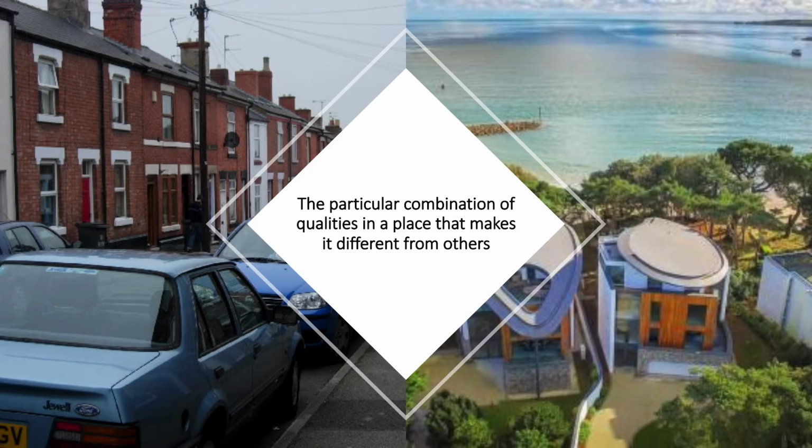And if you are you because of a particular combination of qualities that make you you, well, that applies to places, doesn't it, as well? Because everyone's house is different, everyone's street is different, everyone's town is different, and it's that particular combination of qualities that makes that place that place. And what we have to do as human geographers is figure out what that particular combination of qualities is and why it is like it.